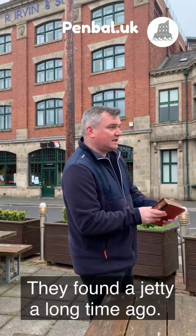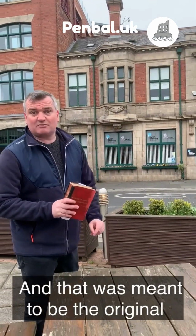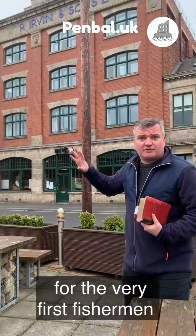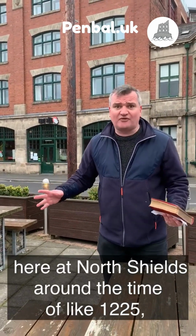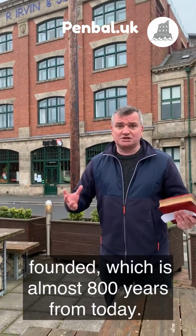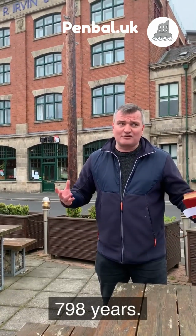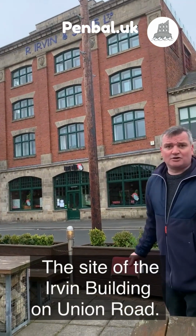So that's what Tomlinson said. They found a jetty a long time ago. They found it 12 feet down from here, and that was meant to be the original prior's jetty, where he could moor his fishing boats for the very first fishermen here at North Shields around the time of 1225, when North Shields was founded, which is almost 800 years from today, 798 years. So that's the story of the site of the Irvin building on Union Street.